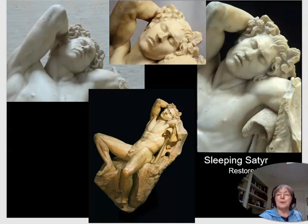This piece of sculpture was discovered in the 17th century. It was damaged and Bernini was called in to restore it. This is what Bernini did. Let me read from my notes. He replaced the right leg, the left knee and foot, the left forearm, and he pulled up and spread out the right leg more than it originally was. That means Bernini made our satyr sexier than the Greeks intended.